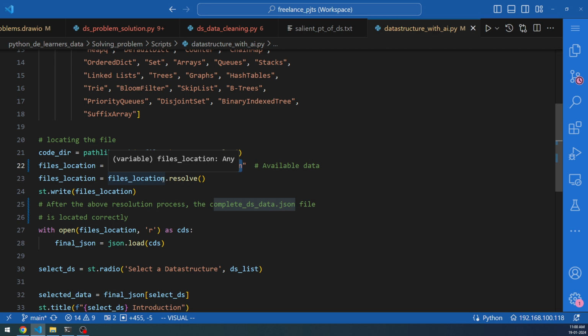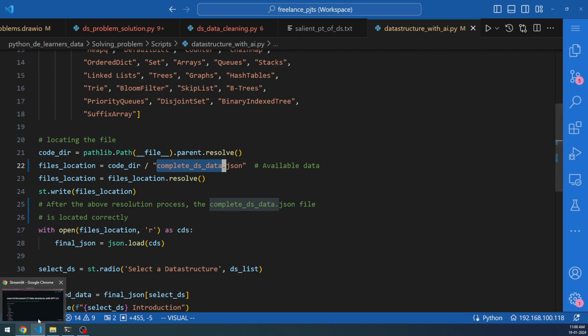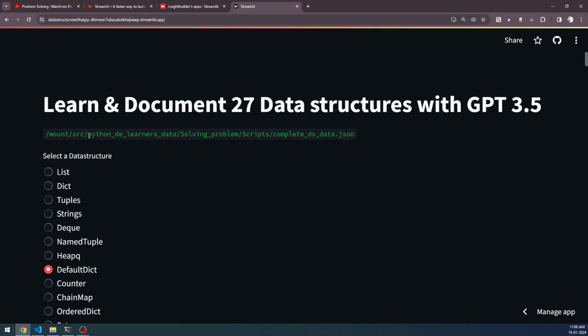This step is required if I'm going to deploy this app in Streamlit Community Cloud, because I need to locate this complete_ds_data.json inside the Streamlit community system. So that becomes a challenge. I had to use this process, and inside the Streamlit community system, my entire code base is inside mount slash source, and from there it has to locate this particular file.